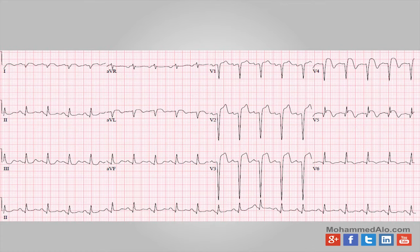Once again, look at V4, V2, V3. Right away, anterior MI screaming right at you. QT corrected interval over 392. R wave in V4 is non-existent. No reciprocal changes, and it is what it is. You can immediately treat this and get them going to a cath lab.